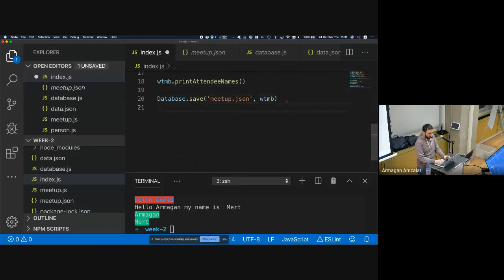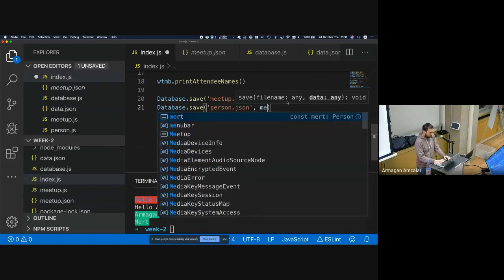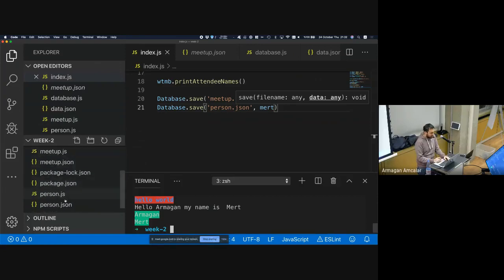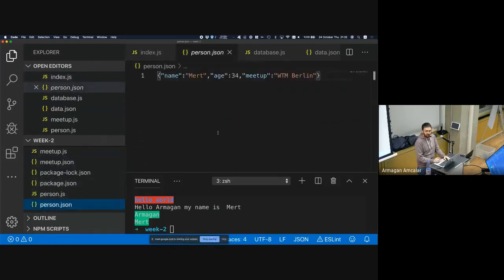But first, database.save and person.json, for example, right? And then as a parameter, the person's name, like just Mert, for example. So when I run this, I'm going to see another file, person.json, that contains the Mert.